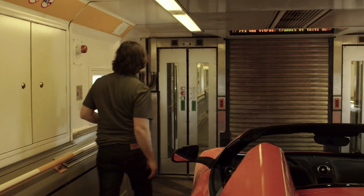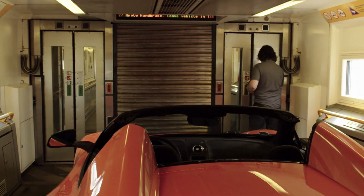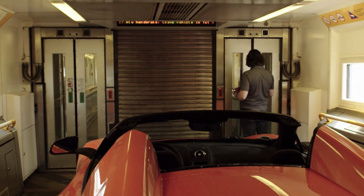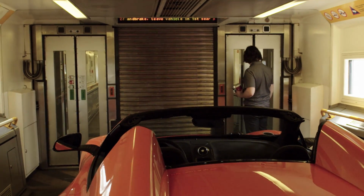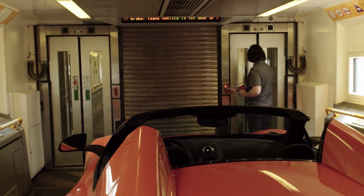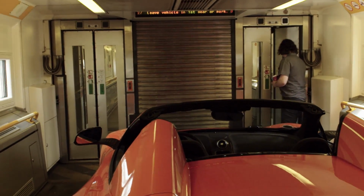Followed by an evacuation announcement. On hearing the alarm signal, you should move directly to the next carriage. This is a precautionary measure while the shuttle continues its crossing. Thank you for your attention.